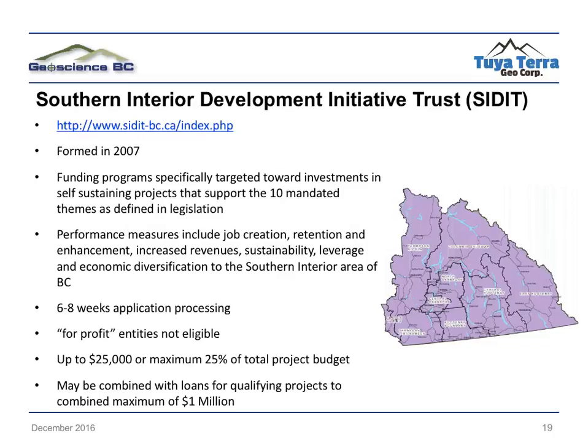The Southern Interior Development Initiative Trust covers the South Interior portion of the province. It was formed in 2007, and the main thing here is that for-profit entities are not eligible, and they only fund up to $25,000 or a maximum of 25% of total project budget. So they're not huge funds, but if you are in the evaluation or early exploration stage, this is definitely something that could be an option.